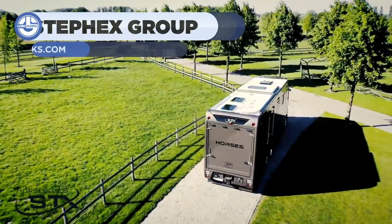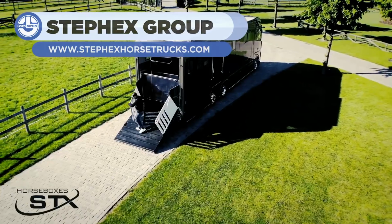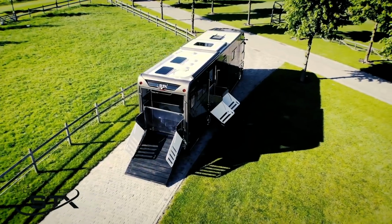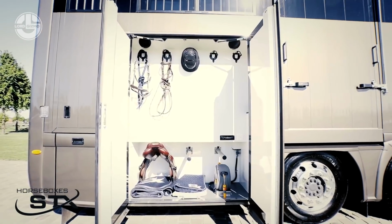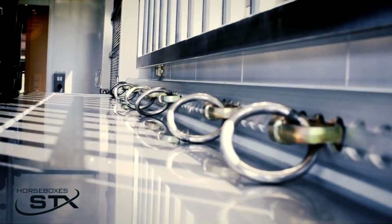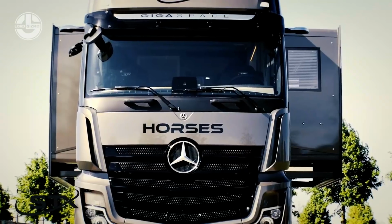Now we have the Stephex Horsetruck. It's much like a vanity van for horses, as the entire truck is air-conditioned and has a cozy space to accommodate 4 horses. Your horse can relax on the padded floor and can enjoy its favorite food from truck food storage. The truck is used to transport sport horses, such as for show jumping and polo.